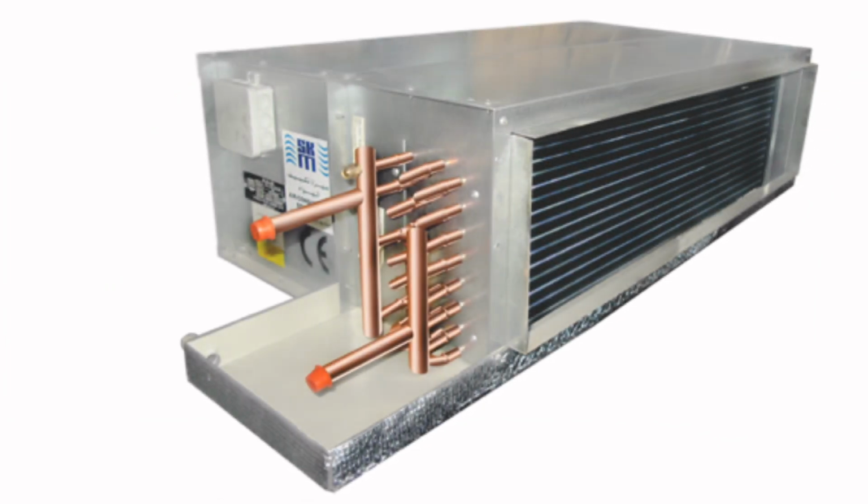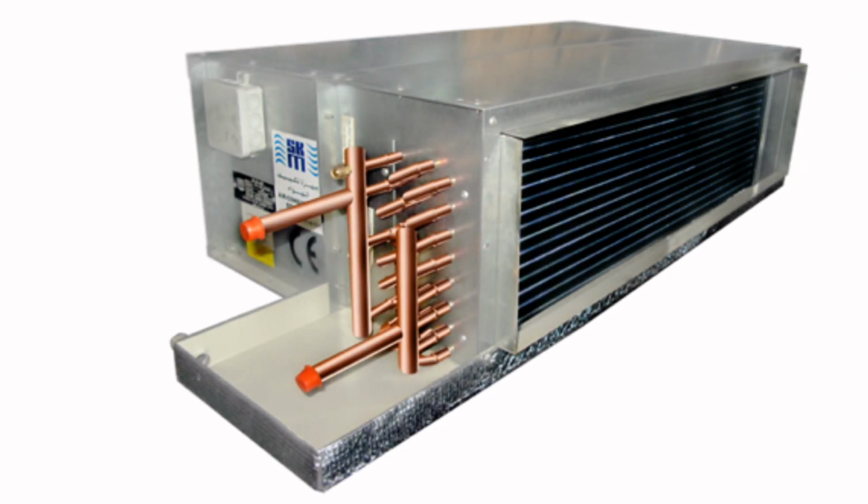FCUs will generally have a chilled water coil for cooling and either a hot water coil for heating or an electric heating element. Chilled water is provided from a chiller located in the central plant, and hot water from a boiler. Each FCU is provided with a small supply of outside air to ensure adequate ventilation.